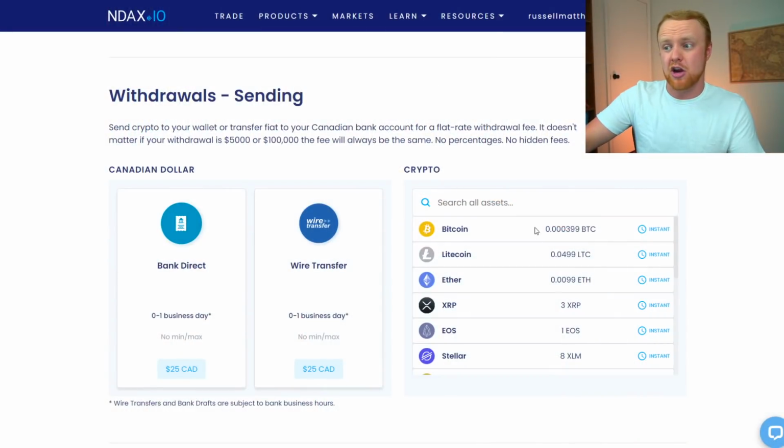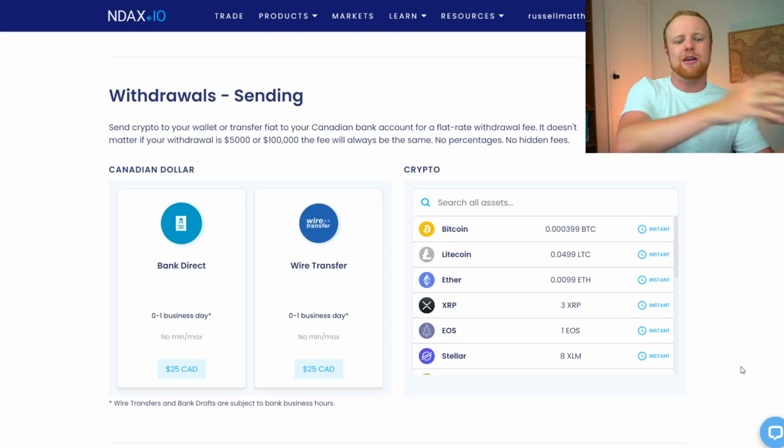And those withdrawal fees are listed right here, and that's something that you'd expect to pay with any sort of platform as you take out your cryptocurrency and then hold it on one of your personal wallets. So as long as you're not planning on funding your account, buying cryptocurrency, and then immediately selling it and taking it out and being charged that withdrawal fee, NDAX will actually be the best bet for you.